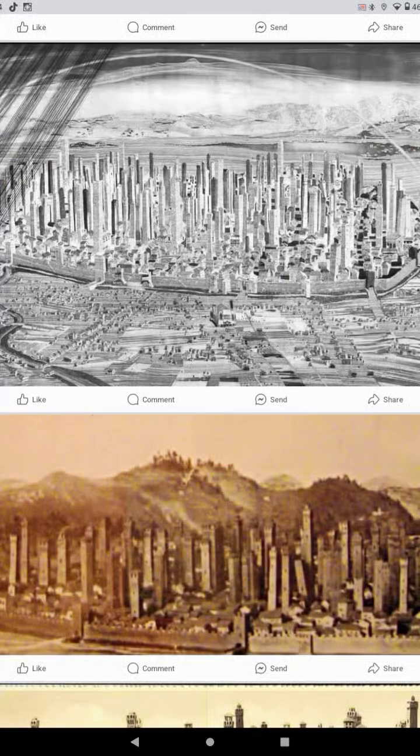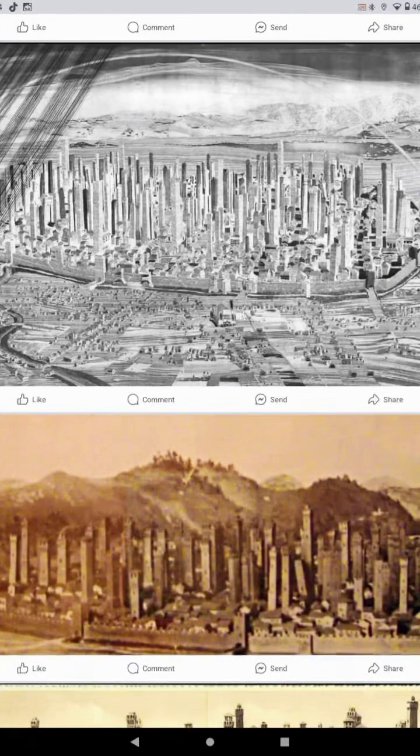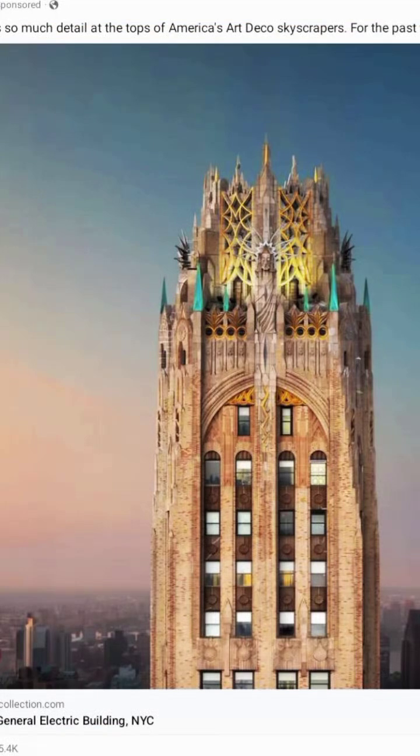Conclude our conversation. No, I want to talk about Bologna and all the skyscrapers that were in Bologna. Bologna, Italy, has a rich history, but it's not known for skyscrapers. It used to. Its historic center used to have all these. Architecture, not skyscrapers. Oh, the city's skyscrapers.